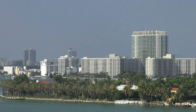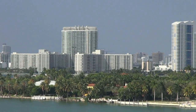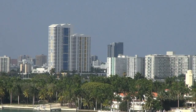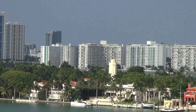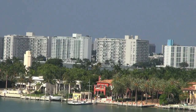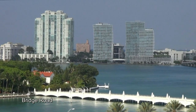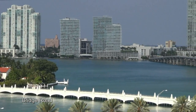The Port of Miami accounts for some 180,000 jobs and has an annual economic impact in Miami of $18 billion. It is the 11th largest cargo container port in the United States. Over 4 million passengers travel through the Port of Miami each year. 1 in 7 of all the world's cruise passengers start from Miami.